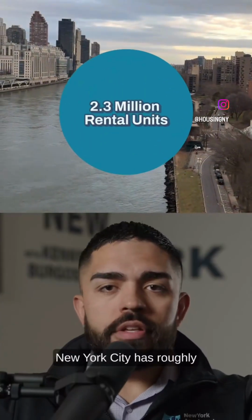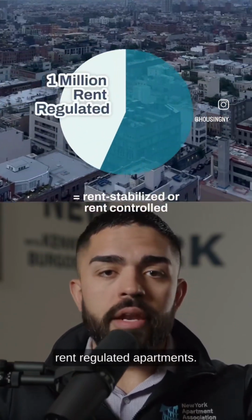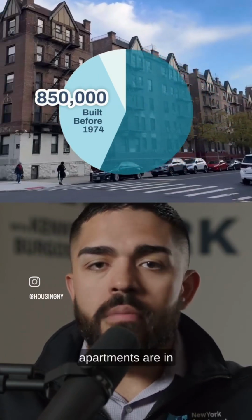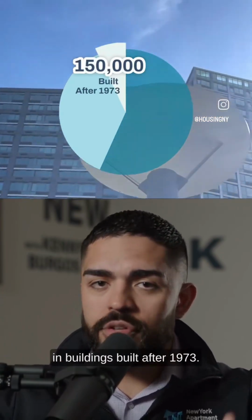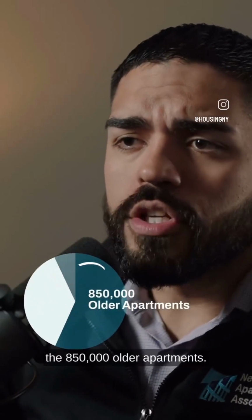New York City has roughly 2.3 million rental units. About 1 million of them are rent-regulated apartments. About 850,000 rent-stabilized apartments are in buildings built before 1974, and the remaining 150,000 are in buildings built after 1973. We're going to focus on the 850,000 older apartments.